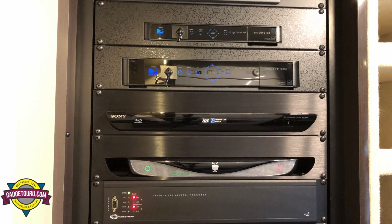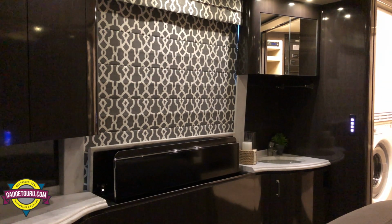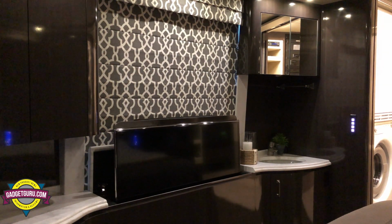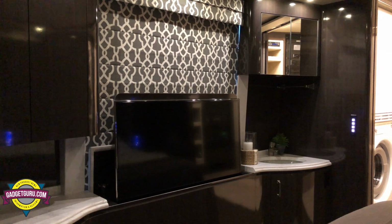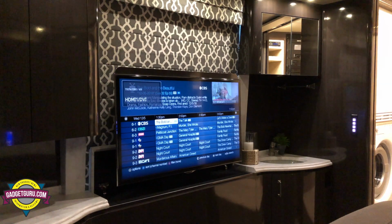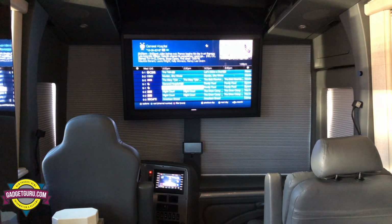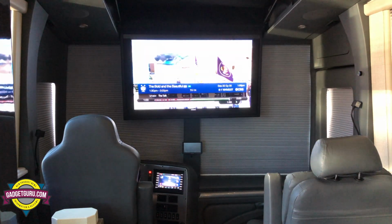I added a TiVo OTA, and basically it allows me to record local programming so that when we stop in a city, instead of having to contact DirecTV to get all the local channels, it takes about 10 minutes, and I have a super powerful tuner with the DVR, and that just makes it really a comfortable experience for me.